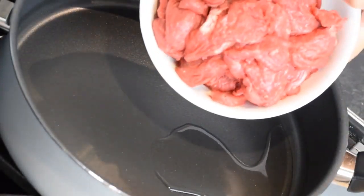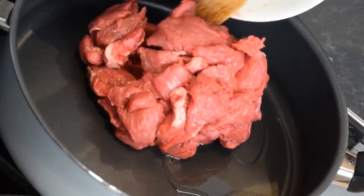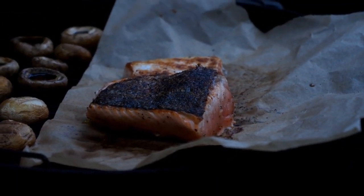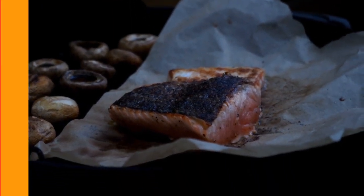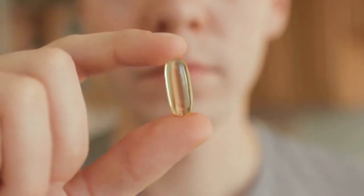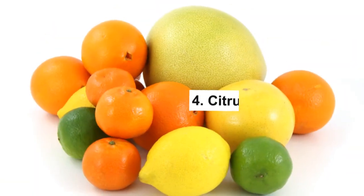Instead of topping your foods with red or organ meat, you can choose fatty fish. Whether you love them cooked, grilled, or fried, you're on the right path for your arteries. Although you can get the omega-3 fats supplemented in capsules, the best option remains eating the fish for the best of the nutrients.